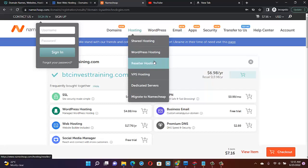Now, what does a reseller hosting do for you? A reseller hosting is for someone who maybe has a lot of clients. You can buy a reseller hosting plan so that you can resell from your own server. You understand? You can create your own server there and create cPanel for your different users or people who are going to be buying from you.